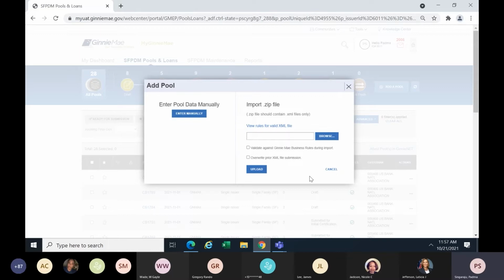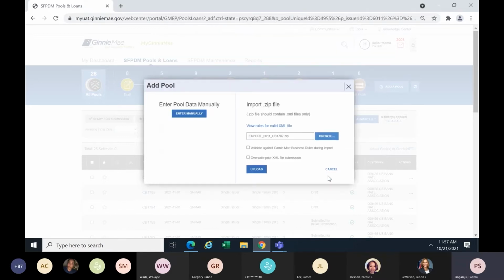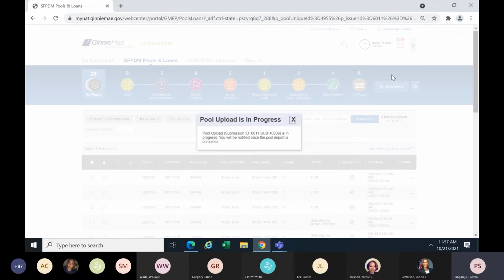SFPDM utilizes a standardized industry accepted MISMO format for data submission. The file that you upload should be a zip file and it should only contain XML files. By clicking on this browse button here, I'm now navigating to the location where I saved my zip file. I'm uploading a pool CB1787. I select my file. And at the same time, I'm selecting this checkbox that says validate against Ginnie Mae business rules. Selecting this checkbox informs the system to upload the pool, and along with upload, it is also applying the business edits, which we will look at shortly.